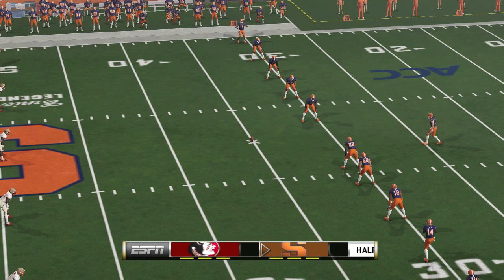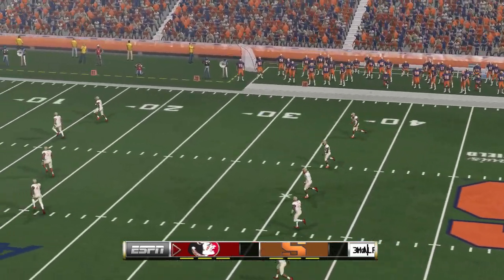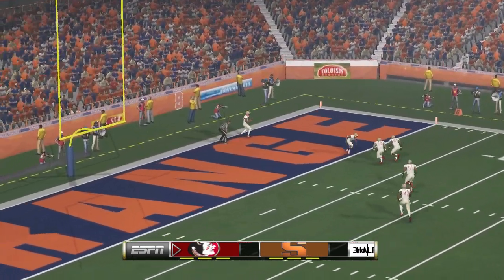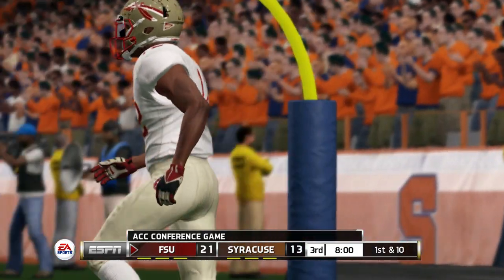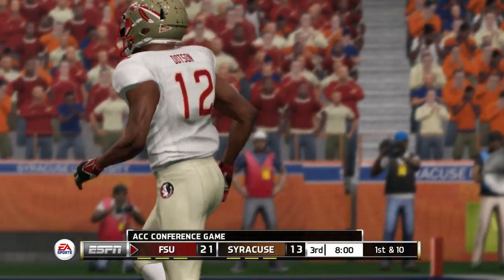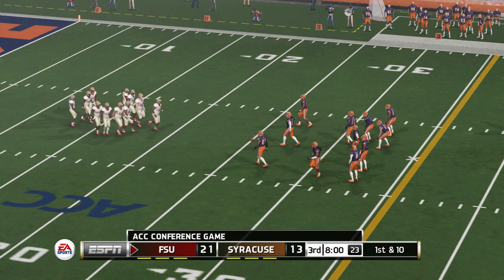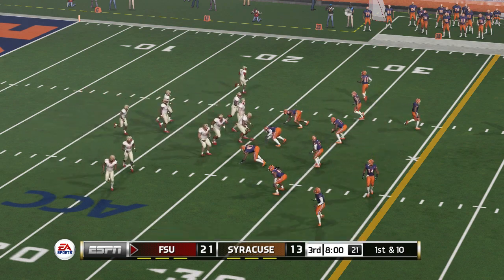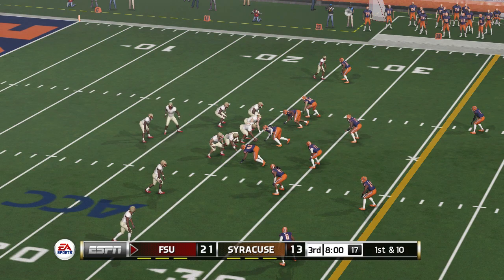All right, Reese and David, welcome back, everybody. Just about set to start the second half. And he got all of this one. Great kick. This one's going to be down in the end zone for a touchback. Well, the guys are chomping at the bit down there, waiting for the game to start back up. Florida State holds an 8-point advantage.